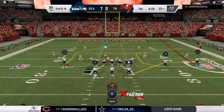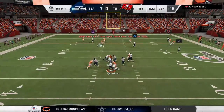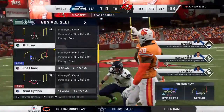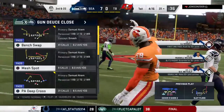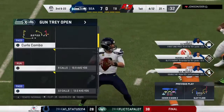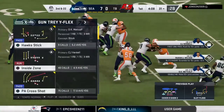Motion. Mike's 59. Tight. Throwing on second and 14. Wilson under pressure, and he'll go down. Sacked back at the 31. Shaquille Barrett. It'll go as a loss of about 8 as he gets in there to drop him. Third and long.